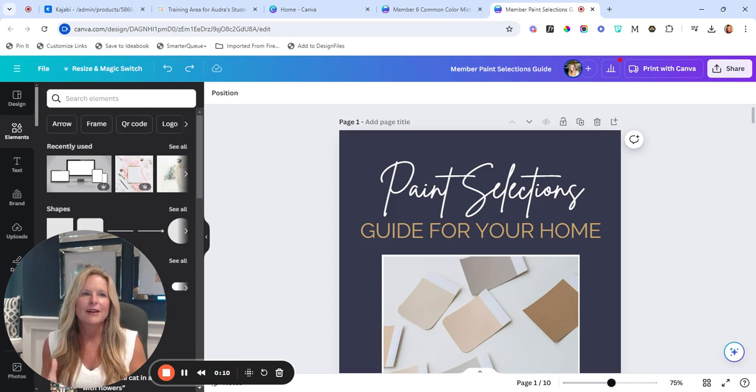Not only have we gone through it with a fine-tooth comb and made some updates, brought it more up to speed, we've also added a couple of new Canva templates that I think our members are absolutely going to love. First one is the paint selections guide.